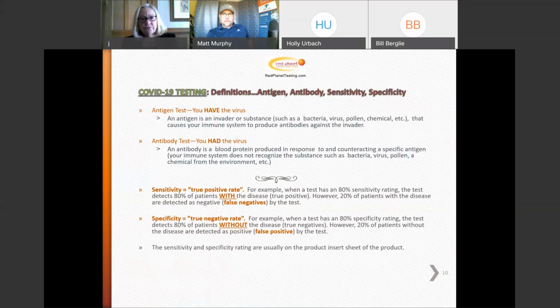Sensitivity is what's called the true positive rate. This is where we get into those percentages. If a test has a sensitivity rate of 80%, that means there's 20% false negative. So it's true positive, and then you flip it around, false negative. A specificity rating is what's called a true negative. It's important to know which test you're using, as some tests actually have both measurements. If you're using a specificity test and it's 80% accurate, it detects 80% of the people without the disease. That means, flipping it around, 20% are false positive.